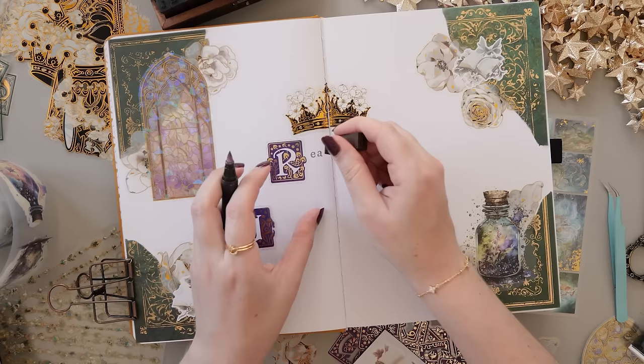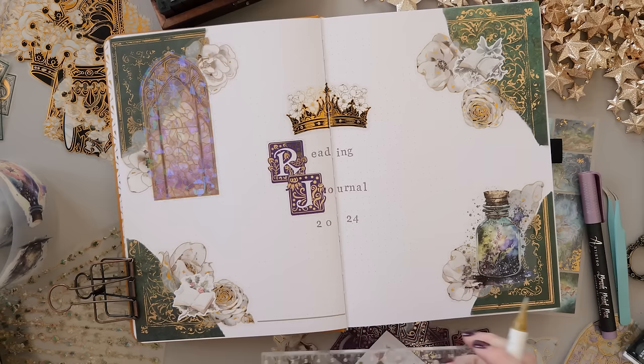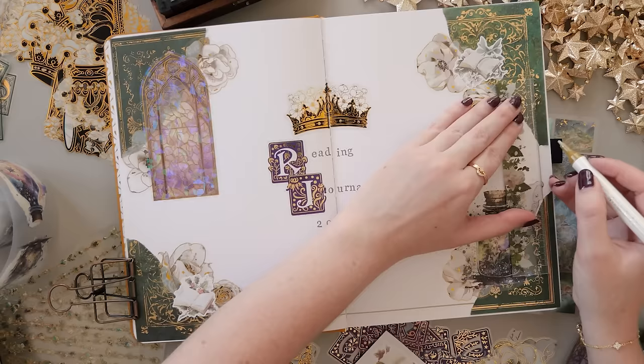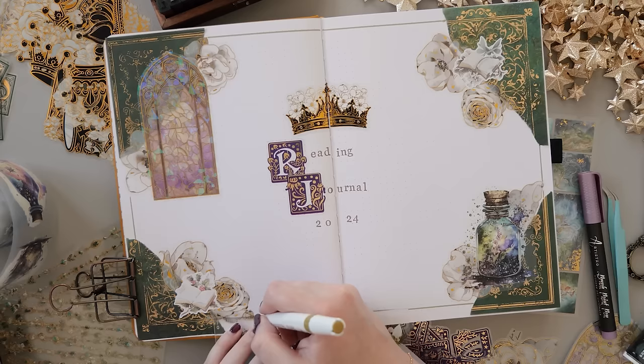Now, do you need a cover page or a cover spread like this? Absolutely not. If this isn't something that inspires you, then you can absolutely skip this page. I just like having a place to really give the journal an identity, set up the theme, try things out, really work out creatively how things work together on the page before I get into functional layouts. It's also just a fun art therapy kind of thing, just like putting things on a page together that look good, that don't necessarily have to serve a purpose, is really fun.